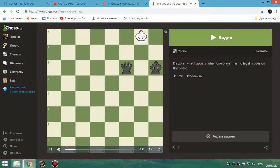In this position, with white to move, the game would be a stalemate, because white's only piece, the king, does not have any legal squares to move to, and white is not in check.